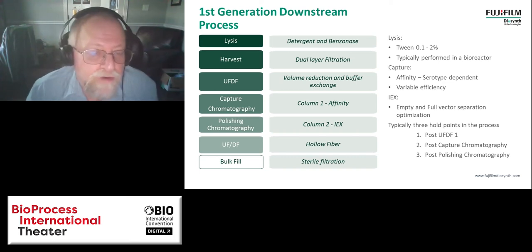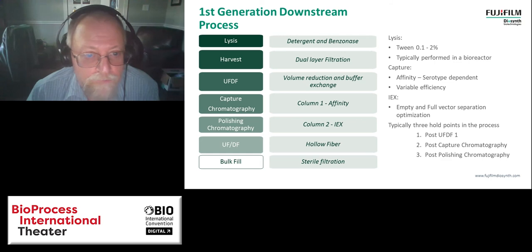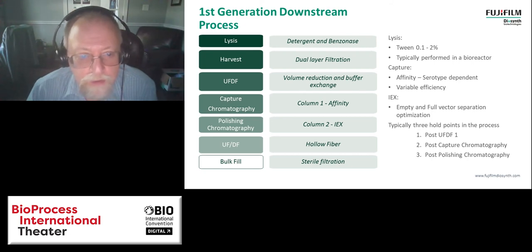Our first generation downstream process will be very similar to what we've already performed for a number of different projects. We'll have a lysis step, which is probably important for most of the AAV serotypes we're going to work with, along with treatment with benzonase to remove any whole cell DNA and unincorporated genomes. We will then have a necessary capture affinity resin type step. We will compare affinity resins that are broadly specific, as well as those that are tailored for a specific AAV serotype to see which will work best with each of the AAV materials that we want to make, and try to come up with the best platform approach.